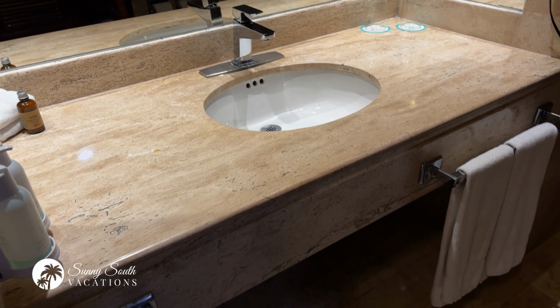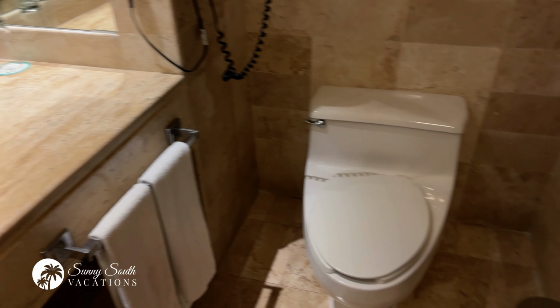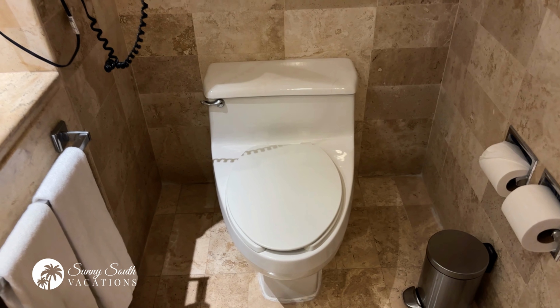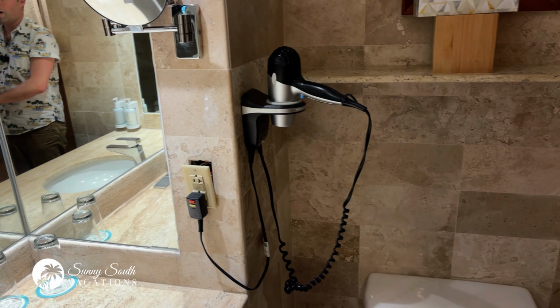Single sink. And as I move the door over here, you've got the toilet area, trash can, and conveniently located the blow dryer. Nice little window up there as well to get a little sunlight in there. Last but not least, I'll take a little look at the cupboard here.